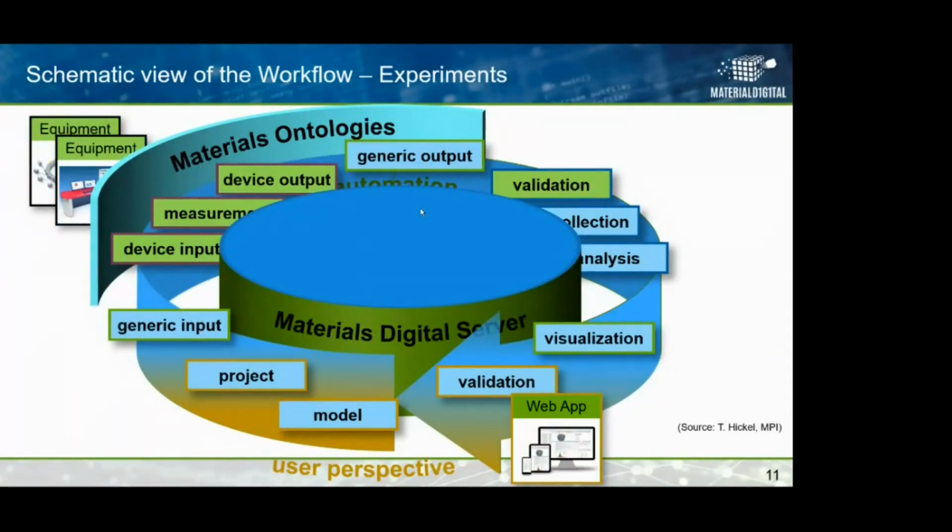And this slide is very similar, but now shows the experimental viewpoint. Instead of codes, we have here equipment and devices which need input to conduct measurements and output and so on. And also these steps shall be automated.